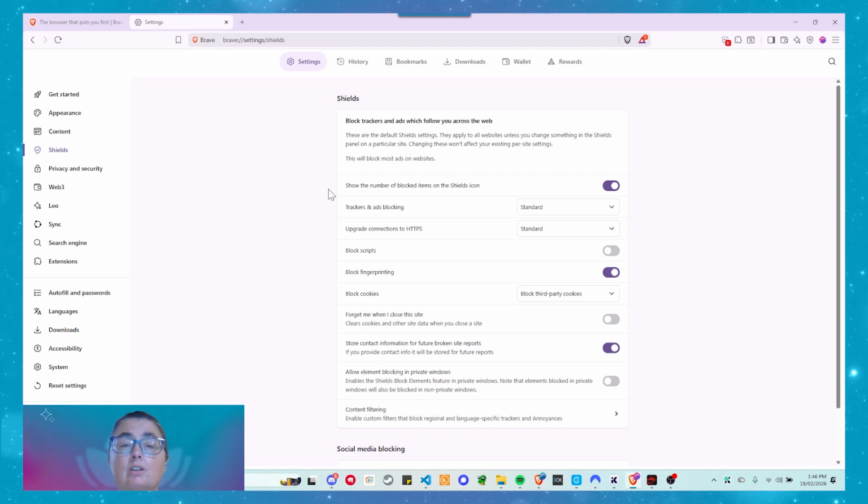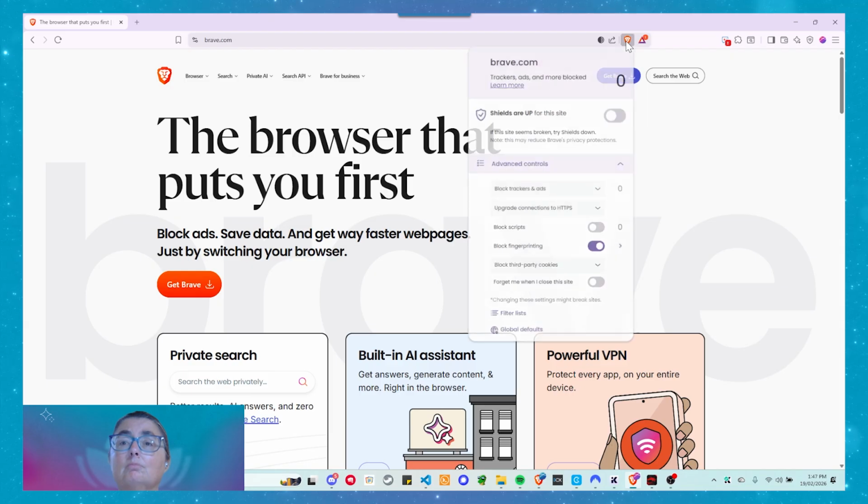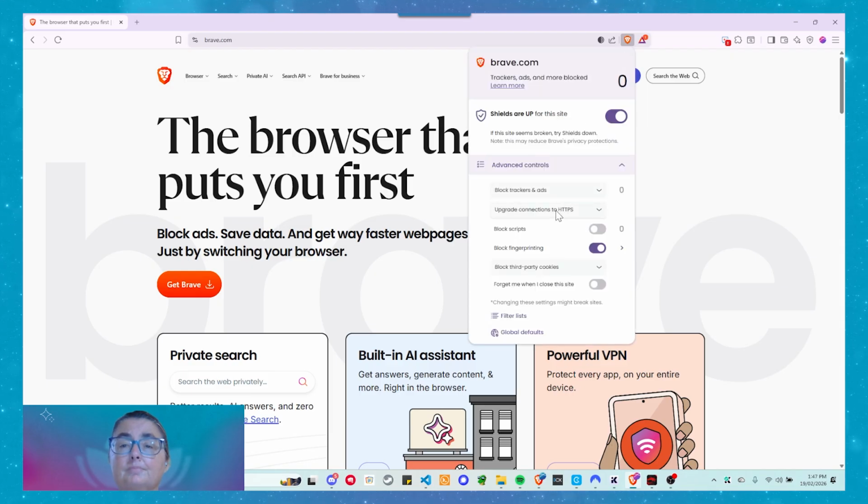So right now we've looked at what our shields can do, we've looked at filtering, we've looked at whether we want to block fingerprinting. Just going to close that window down. So when you're finished here, you can just close that window down. And you'll see I've still got my shields up, and we've got everything here running for us.